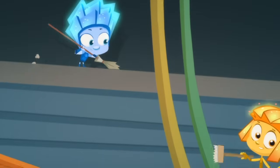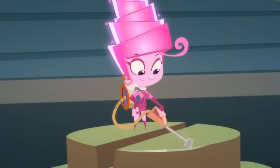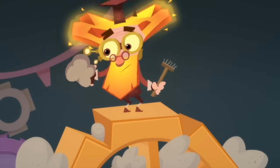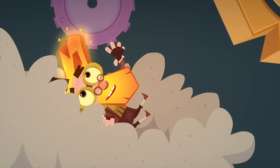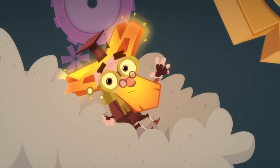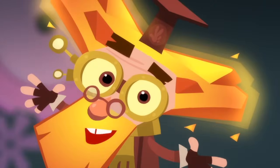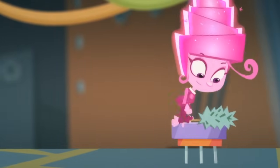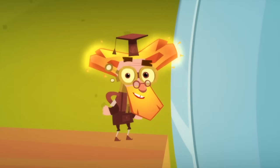That's why we Fixies have to constantly clean the insides of appliances from dust, even though a lot of us are allergic to it. Choo! If only people would just dust a little more often than they do right now. Choo! At least people could dust more on the outside. That would make our work so much easier, and their equipment would break a whole lot less often.